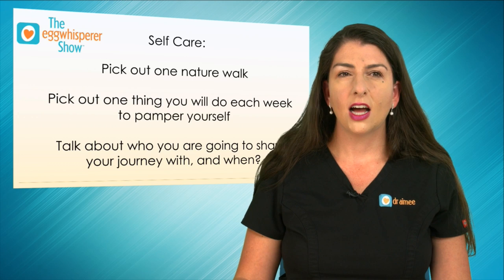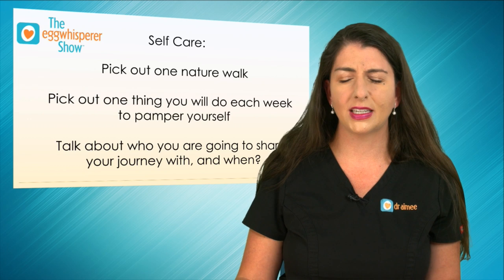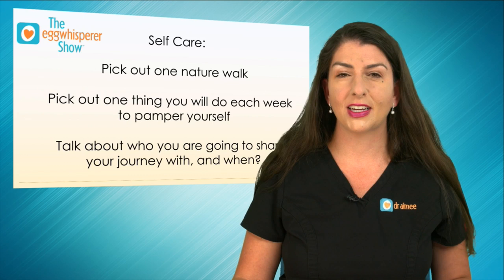And the other thing that I ask patients to do is talk about who you're going to share your journey with and when, especially if you have a partner. You don't necessarily want people to bring things up to you at the wrong time that you didn't know about, maybe your partner told them and it wasn't something that you were ready to share with people. So those are really good conversations to have with your partner, to go through on your checklist. You can write these things down, or obviously talk with a therapist about.